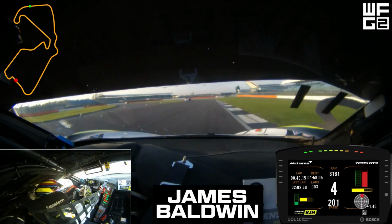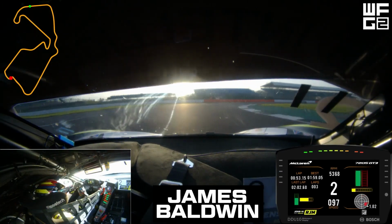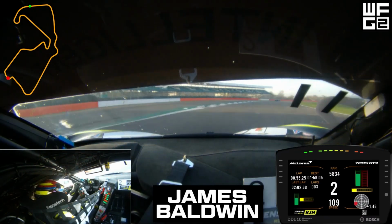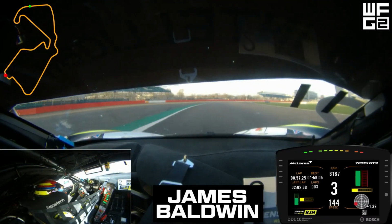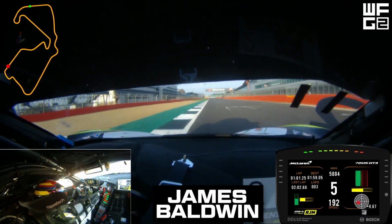But apart from that, it's very similar, to be honest, and overall, throughout the whole section of Vale Club, I gain 800ths, so I think it all came in that braking zone. And as we go on to the new start-finish straight, I'm 800ths better off than I was going into Vale.